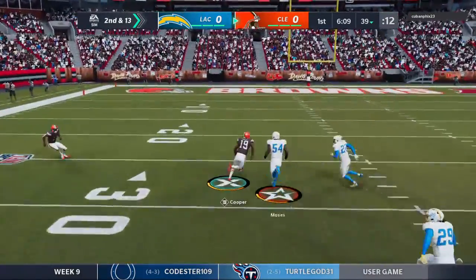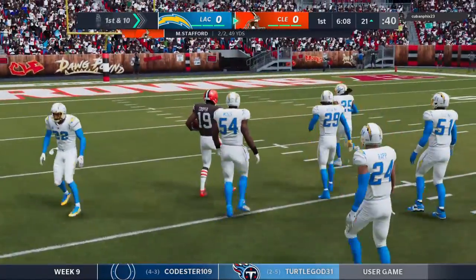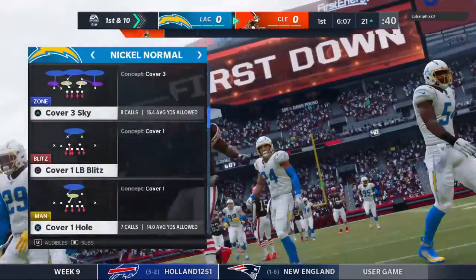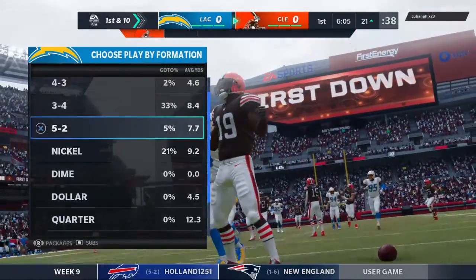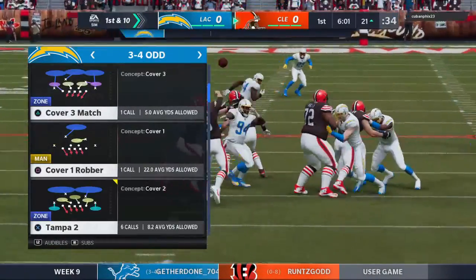They'll try the air now with Stafford. And there is Amari Cooper, his first catch. And he finally goes down, but not before reaching the 21. A big change in field position there. That's 40 yards on the catch and run.